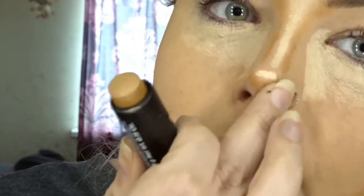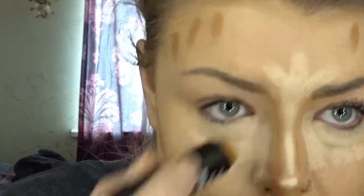I have quite a dry nose at the minute, and I do have a few spots, so I can't go on the nose contour for the entire thing because not everywhere is dry and spotty. So that is everything is done. I'm crazy right now.